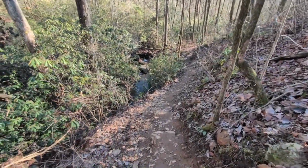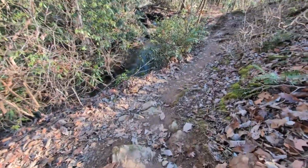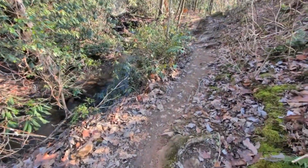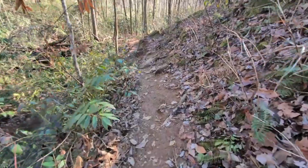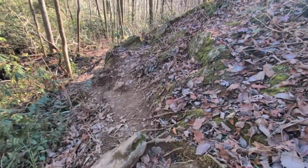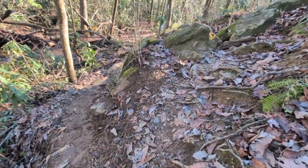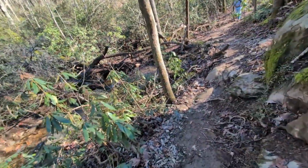Yeah, coming down more rocks here made in the steps. So going back downhill again. It's not as rough as it was earlier. This is a really rugged trail. So a lot of mud.